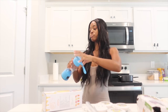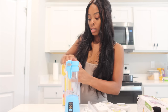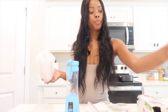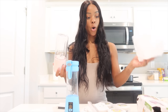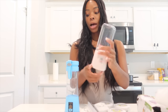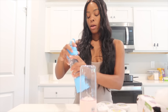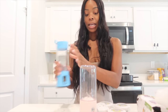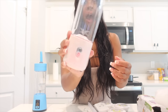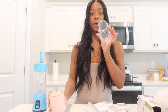All right, let me see my other one. I think this is the same type of thing. Portable, rechargeable. Oh, this one is even cuter. I like that this one got the top and the little thing you can carry it with. And this one is pink, real cute. Ooh, double click. When you're done juicing, just take it off like that.